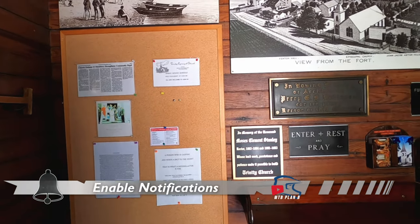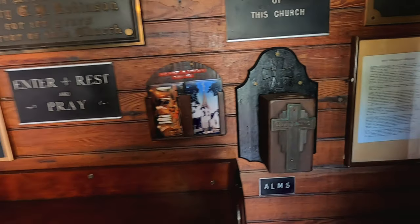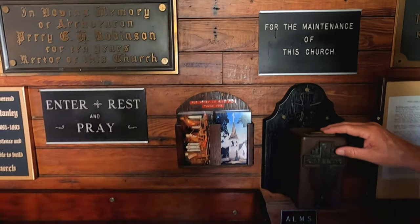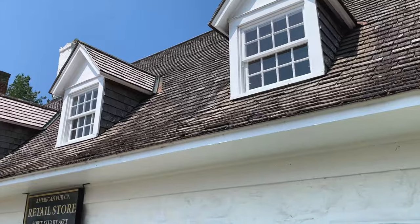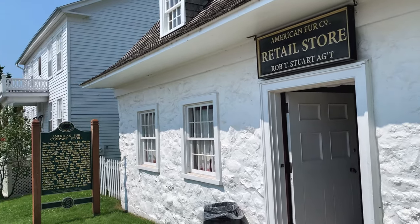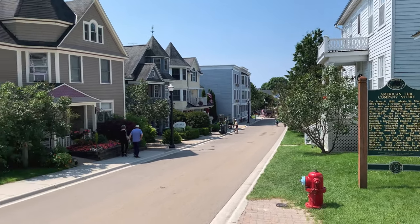Ring the bell with it. Yeah, it says do not ring it. That's where you put your offering in. Oh, yeah? Got a little money slot in the top. I didn't know that. That's a museum. American Fur, that was a fur trading store. Oh, yeah?